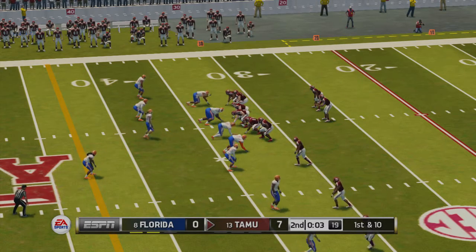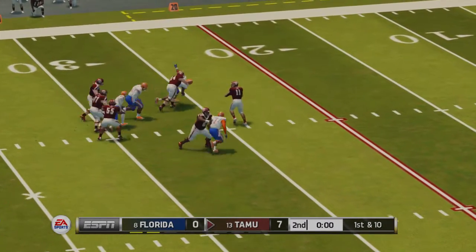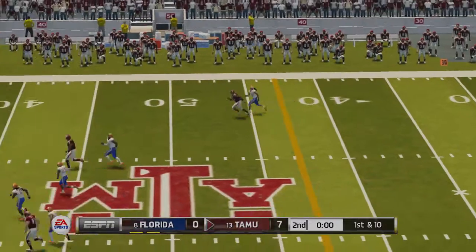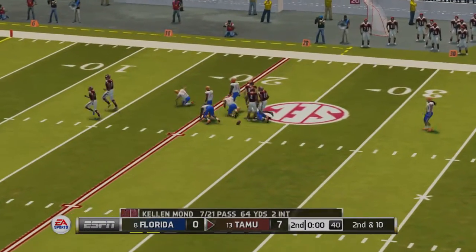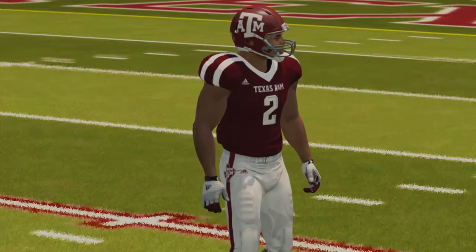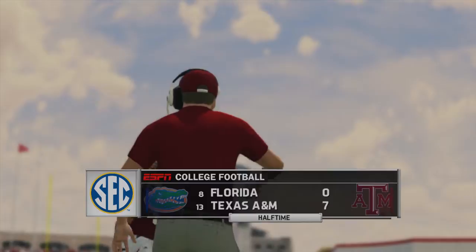I guess he'll throw this one as far as he can and hope for a miracle. And this one falls incomplete. We've played a half. Texas A&M leads it 7-0.